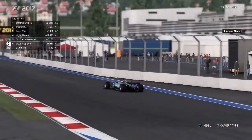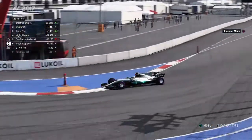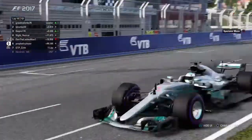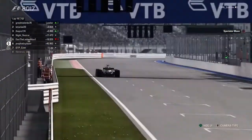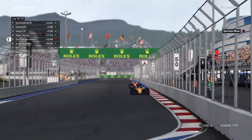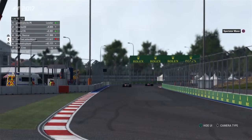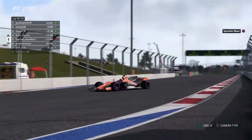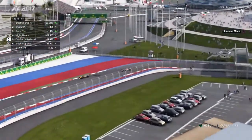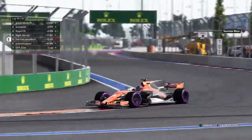Caution, sector 3. Julian Van Buren going around. I don't know if it was a puncture or he had contact. Or maybe he just lost control of the car. But anyway, back to the battle for the 4th position between Tristan Allen and Dan Park. I appreciate it. Let's see. Tristan Allen. Is he going to be able to defend from Dan Park?